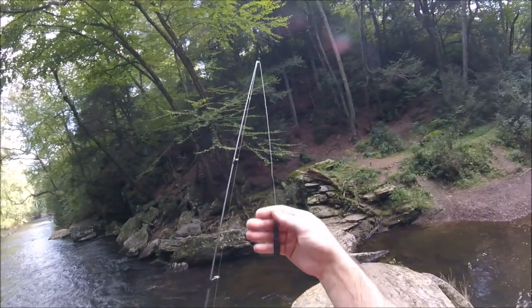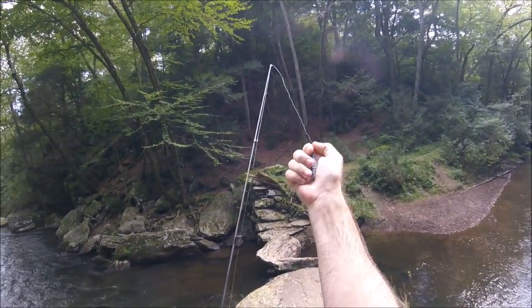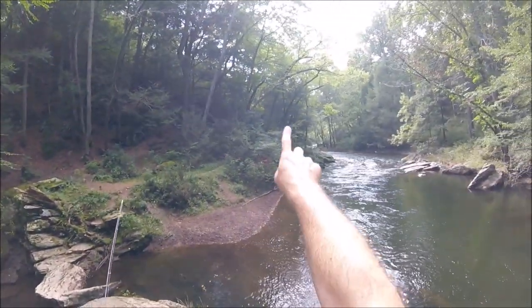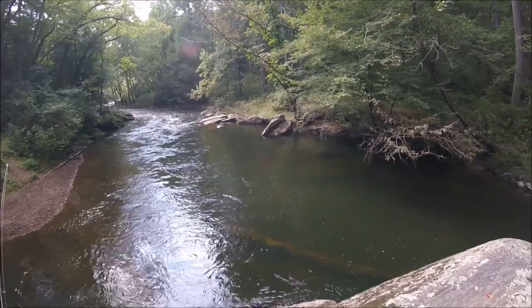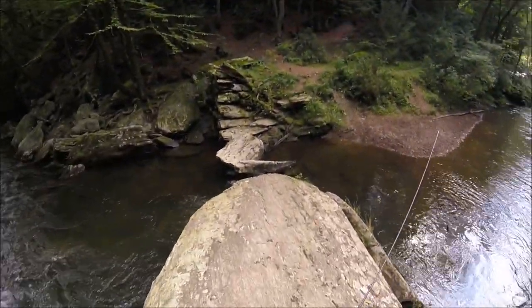I've switched over. I'm now using a little fake Helgramite lure. Again, don't really know how well this is going to work, but it seems like something that would work well in a river. So we just came down from up there. We're going to make our way on up that way. There's countless more pools and eddies. I've already fished all these spots up through here, so we're going to hit the trail and make our way back on up.